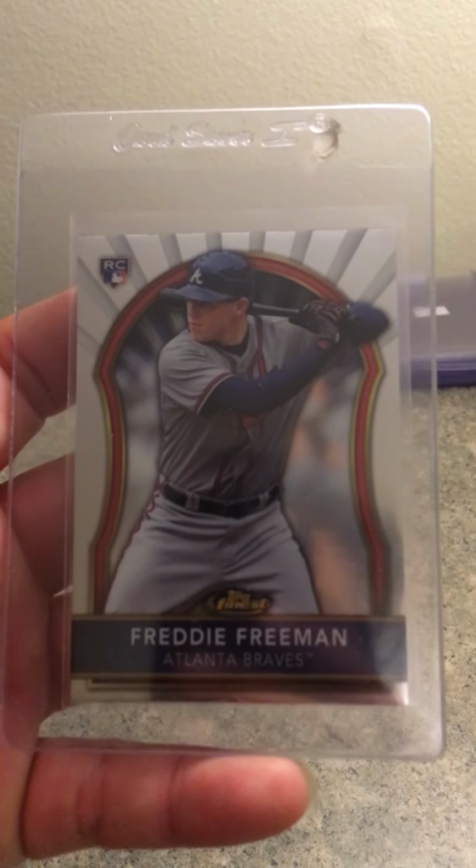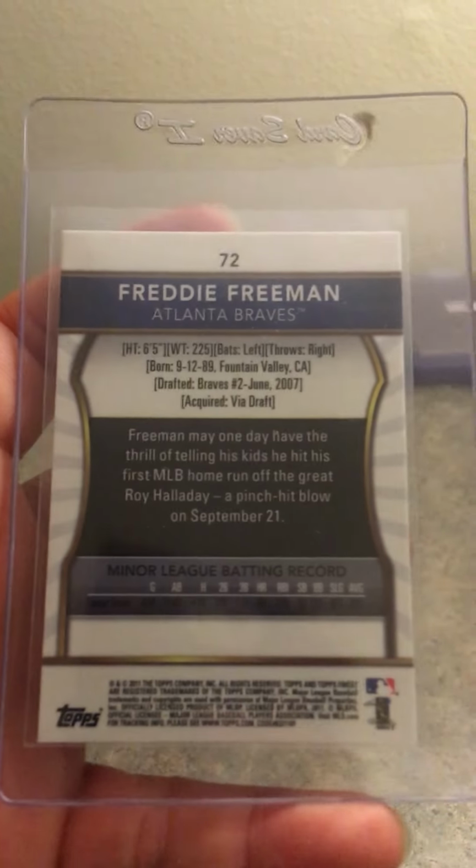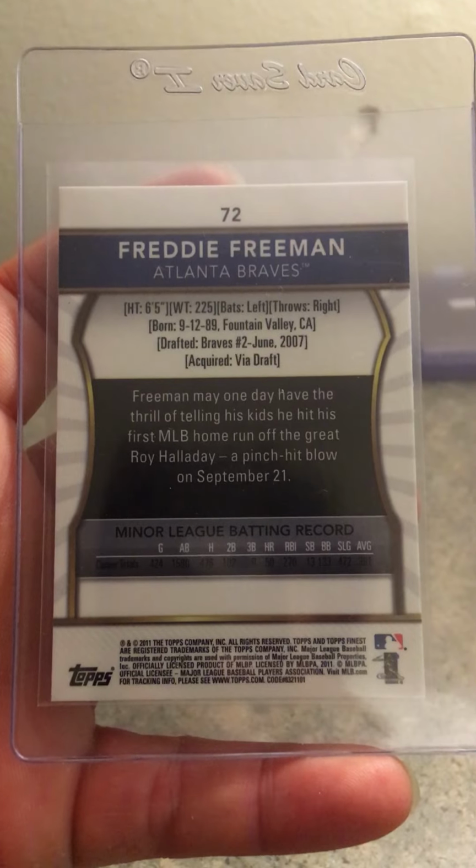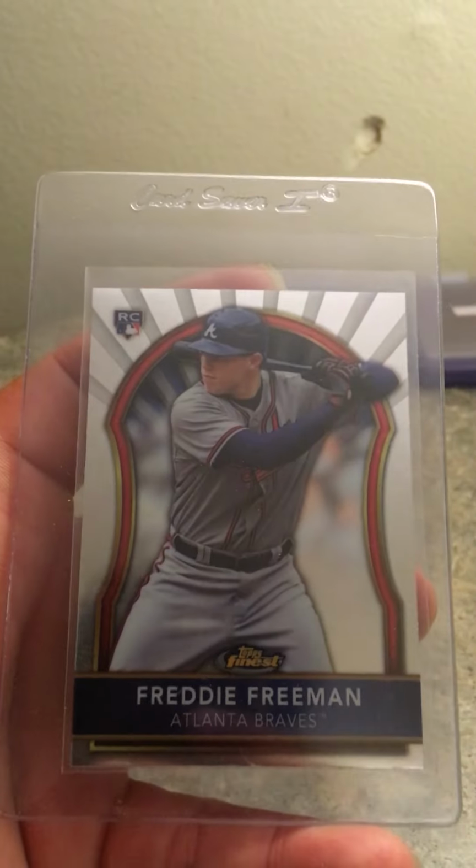Freddie Freeman, Topps Finest rookie. Little shot of the back here. While I'm here in Long Beach, PSA is here at the show, so I'm going to be putting this stuff in to get it graded as well. 2011 Topps Finest Freddie Freeman rookie. He's an MVP.